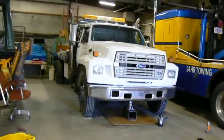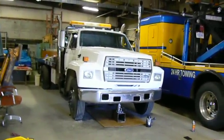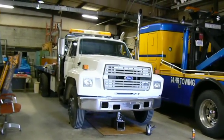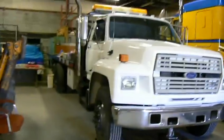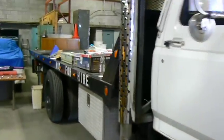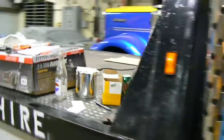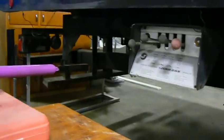I'm really loving this 1989 Ford F700 Rollback recovery truck that I recently purchased in Florida. She has a 20-foot steel bed and a wheel lift.